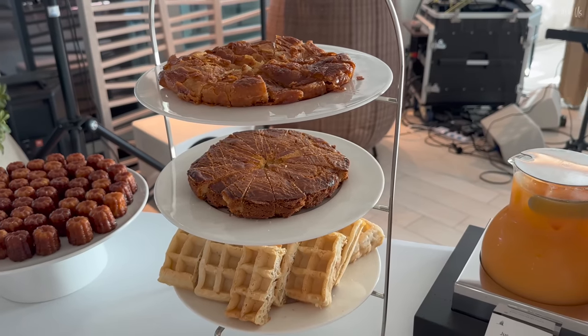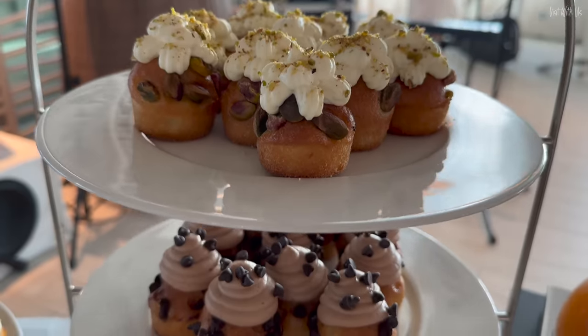Milfleurs. I thought you were learning French. I can't say that. Milfleurs. Isn't that flowers? We've had French, we've had Caribbean. They do themed afternoon teas, which is really quite nice. We've had cupcakes as well one day. Yeah, it's another help-yourself thing.